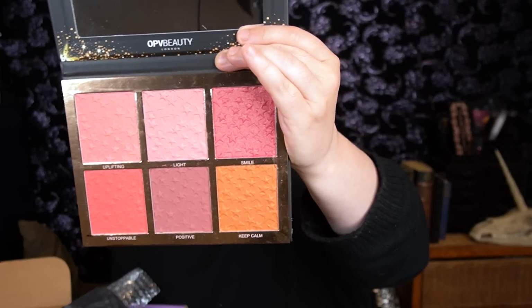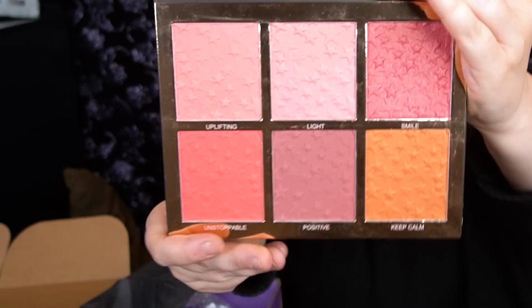And when I opened up this palette, I actually gasped, because I wasn't expecting to see what I saw. You see them unbox it on the video, on the reverse unboxing, but it's nothing like when you actually get it in your hands and in person. I'll shut up talking about it and show you. Look at it.